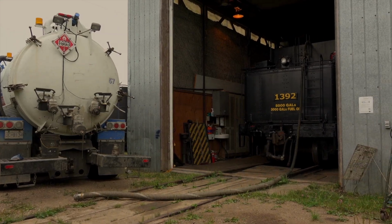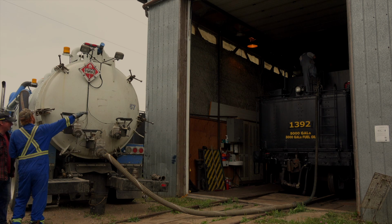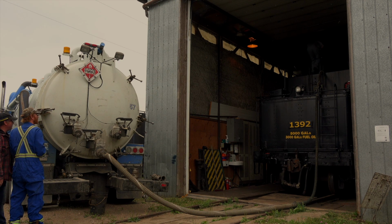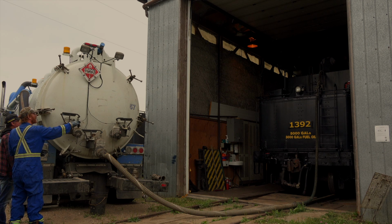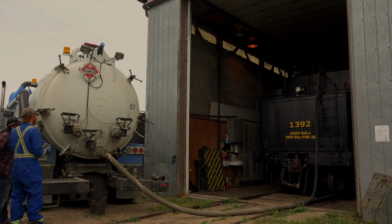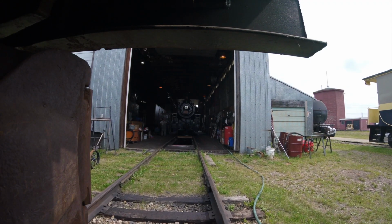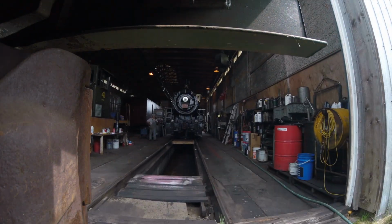1392 is capable of holding 5,000 gallons of water and 3,000 gallons of fuel oil. The water has already been loaded, and here the fuel oil is being loaded. We're gonna open up our valve and flood the line first. Okay, give us a second. And once again, 9000 is pressed into service to haul 1392 outside so she can be fired up.